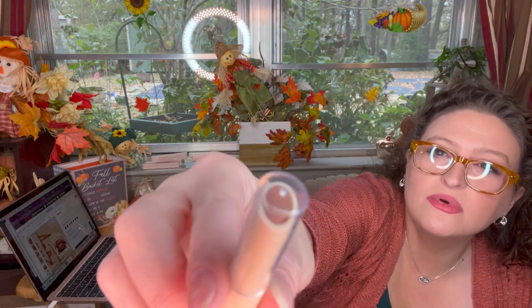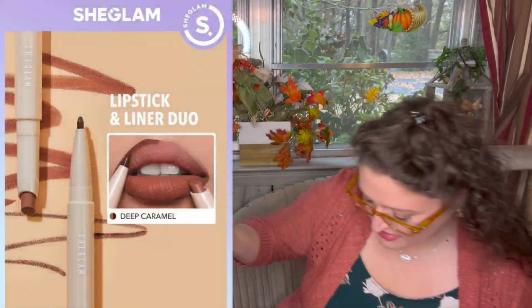This is Warm Nutmeg. Let's look at the Deep Caramel. Deep Caramel. These are interesting. I like that they have the liner and the lipstick both on them. And y'all, I want to sample every color for y'all, but I don't want to touch them all. So let's just go to this last one, which is the SHEGLAM Starlight Velvet Lipsticks.